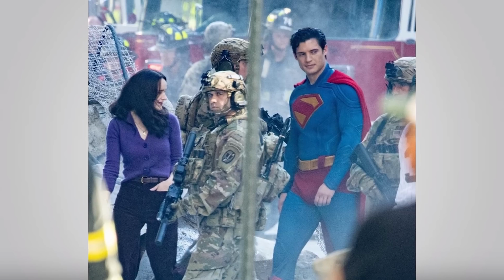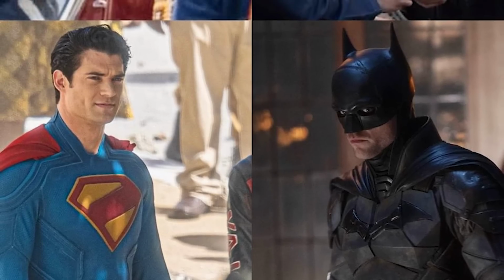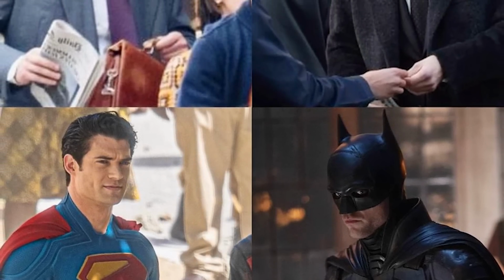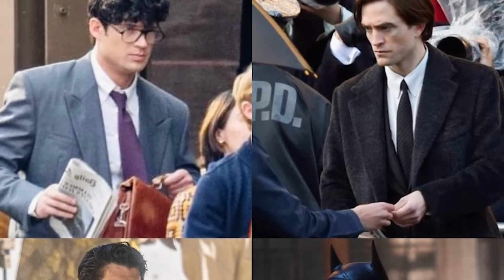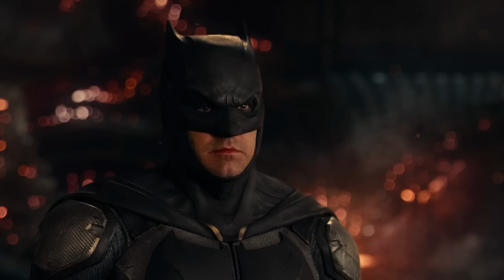And I'll tell you what, there's been a few comparison photos of this Superman suit and the Robert Pattinson Batman suit. And they do very much look like they could exist in the same universe, which I think lends credence to maybe your theory that they're the same. I said maybe, Mason. I didn't say definitely. I said they could, and they should, and they will 100%.